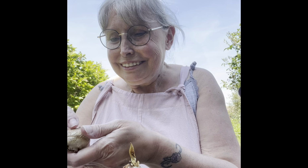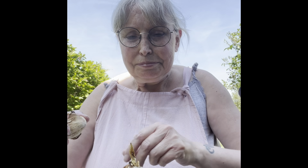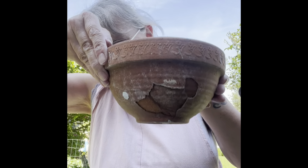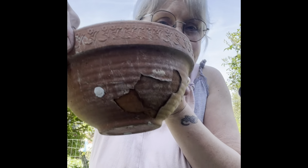Any gardeners out there, what do you think? So I've got this pot for her. It's one of my oldies, as you can see, but they still work. Pop them in.